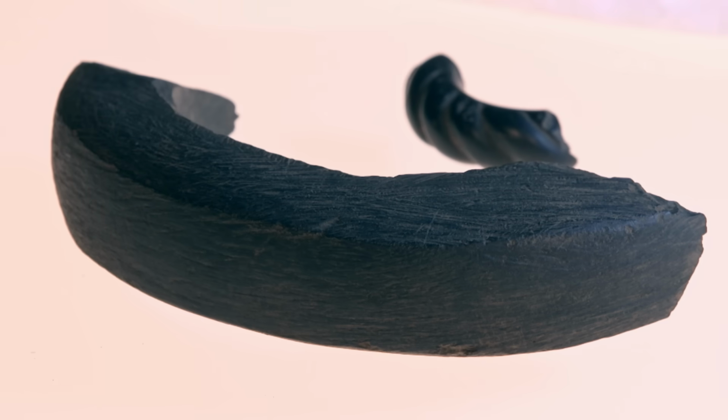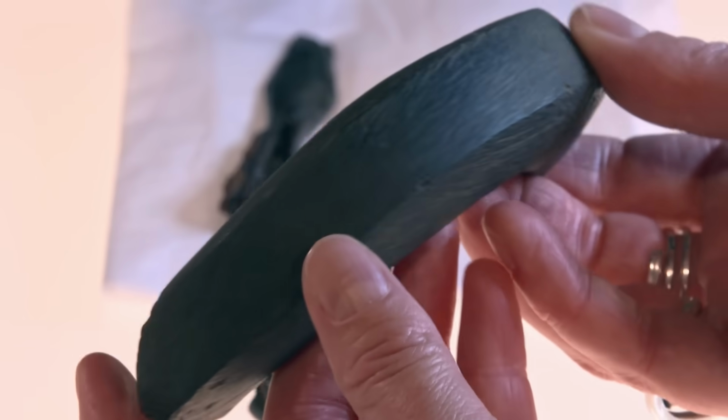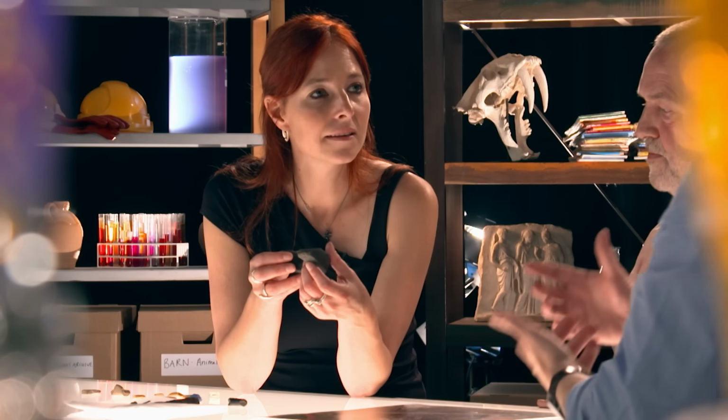So that's the shale bracelet, isn't it? The shale armlet. That's the shale bracelet. Can I pick it up? Yeah, absolutely. It's quite light. Yeah. And you can see the working marks on the shale. And unfinished, of course. And it's clearly a status symbol. You know, this is an armlet supposed to go up on the bicep.